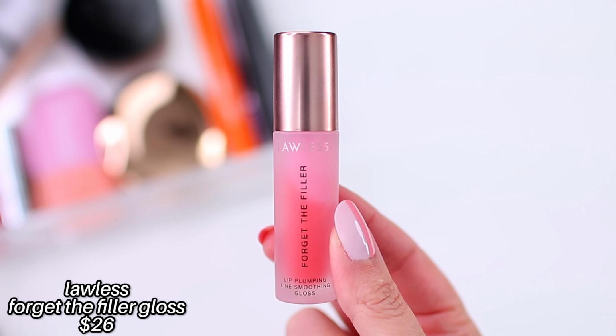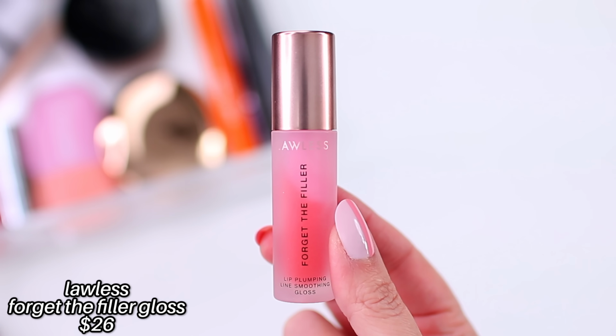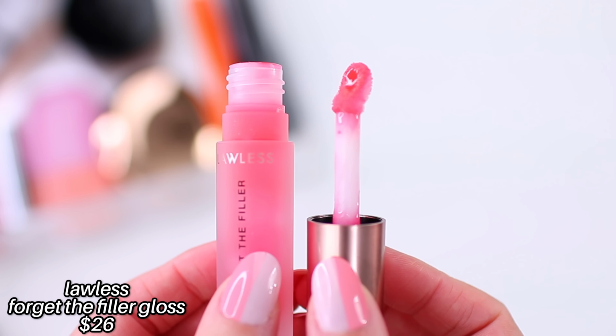So I asked you guys on a recent video what you think about Lawless lip products because a lot of them just look so glossy, incredibly smooth online. And a ton of you said this is your favorite lip gloss formula. So I picked this one up during the Sephora VIB sale. I'm so glad that I did. I feel like eventually I'll end up buying another shade or two, but it's beautiful.